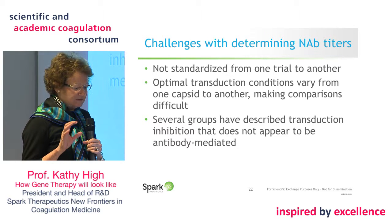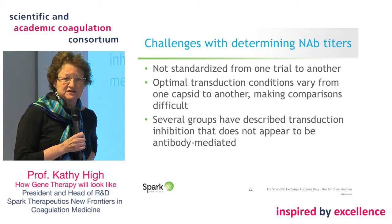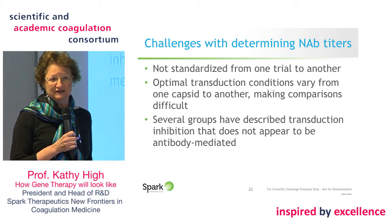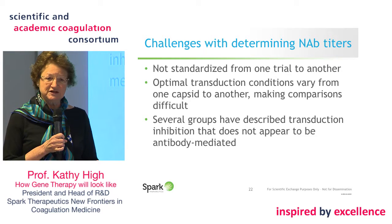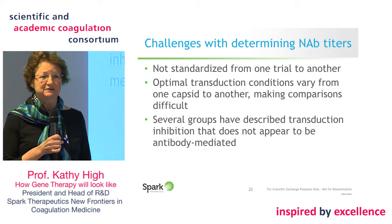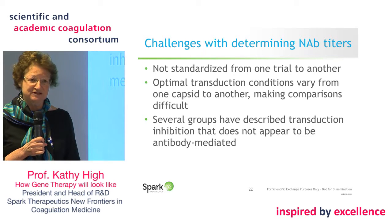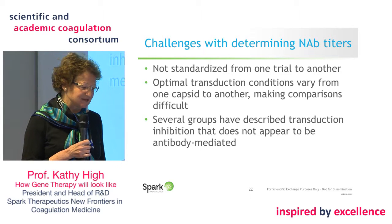So one of the challenges around looking at neutralizing antibodies pre-treatment is that the neutralizing antibody assays are not standardized from one trial to another. And so sometimes people say, oh, well, we should standardize all the neutralizing antibody assays. And it turns out that that's really not easy to do. The reason for that is that all of these are done by an in vitro transduction of a cell line. And it turns out that the capsids vary pretty extensively in optimized conditions for in vitro transduction of a cell line. So for one, you may need to use a multiplicity of infection of 5,000, and for another one, you may need to use 25,000 to get any kind of reasonable transduction of the cell line in tissue culture. And so it's not so easy to standardize these assays.